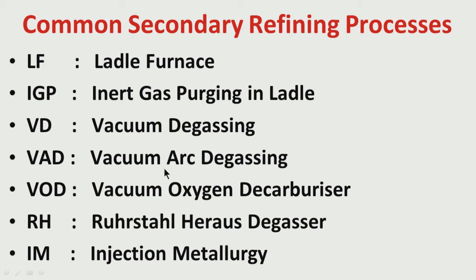Then we can have VAD, that is vacuum arc degassing. That means on top of vacuum there is a facility of arcing. That means you can control the temperature, you can increase the temperature in the liquid bath, in the liquid steel. So, even if there is a temperature decrease during the process, it is possible to get back to the desired temperature using arcing. Then we can have the vacuum oxygen decarburizer, VOD.